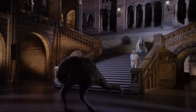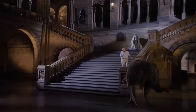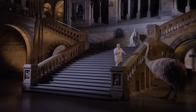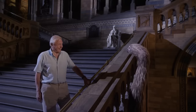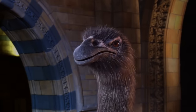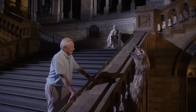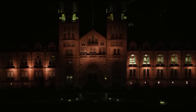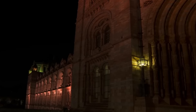So, was the giant moa the biggest bird that has ever existed? Well, if it craned up its neck, it was almost certainly the tallest. You might think that such a gigantic bird would have no enemies in the remote and isolated forests of New Zealand.